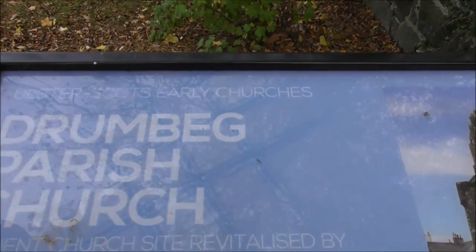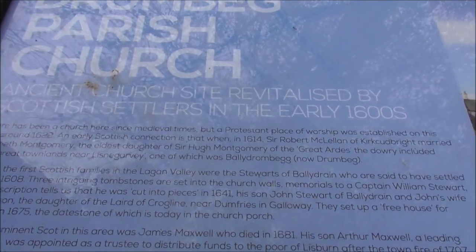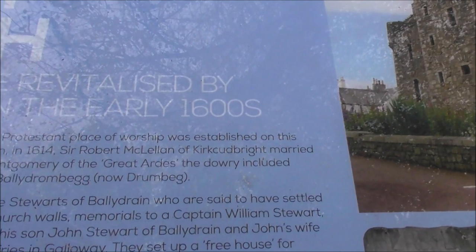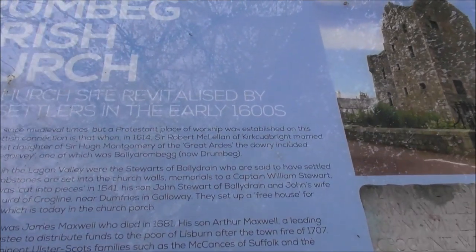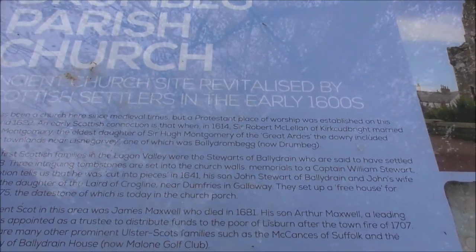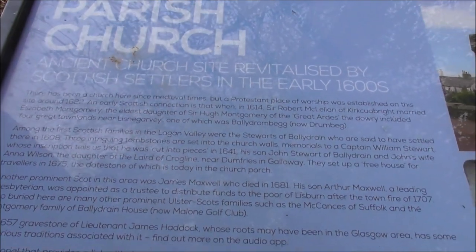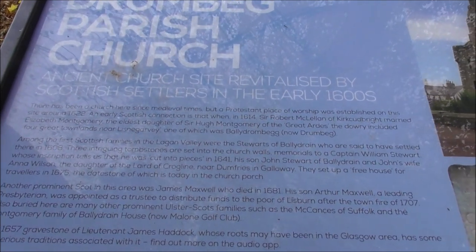Ulster Scots early churches. There's been a church here since medieval times, but a Protestant place of worship was established on this site in 1622. An early Scottish connection is that in 1614, Sir Robert McClellan of Cumbrightshire married Elizabeth Montgomery, eldest daughter of Sir Hugh Montgomery of Great Ards. The dowry included four great town lands near Lisnagarvey. One was at Ballydrumbeg, now Drumbeg. Among the first Scottish families in the Lagan were the Stuarts of Ballydrain, who are said to have settled here in 1608. Three intriguing tombstones are set into the church walls.